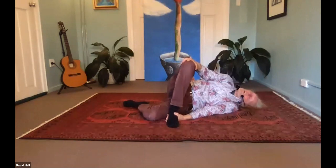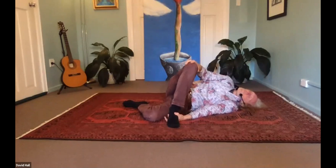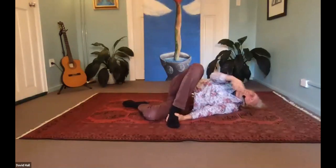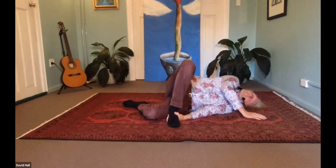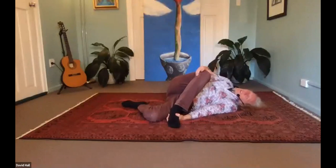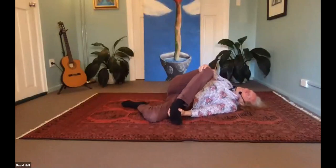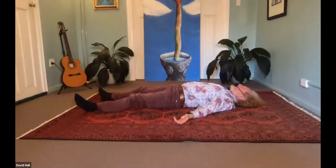And of course, the whole left side is lying on this branch, so it's participating as well. You could move your right hand wherever is comfortable to make it easy. And then maybe leave that. Just roll over onto your back again and rest there for a moment and notice how that feels.